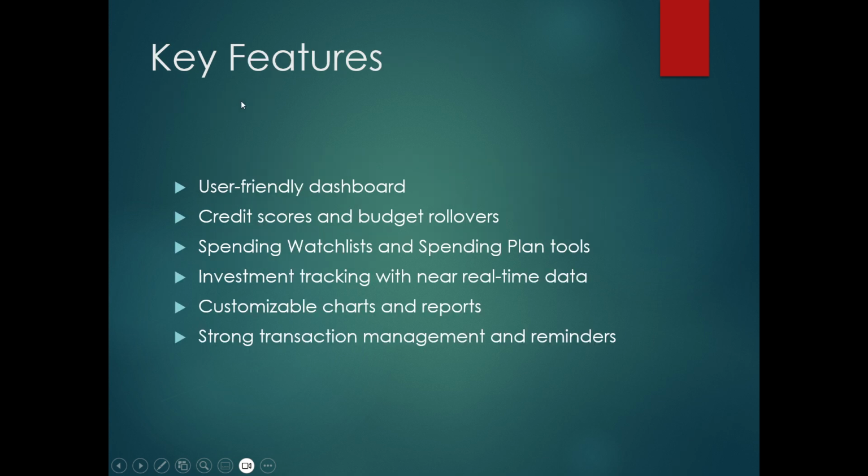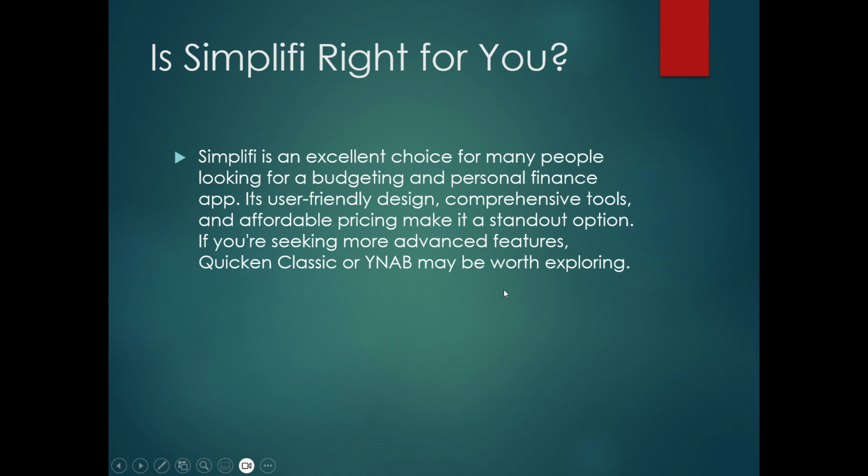Now, the key features of the Quicken Simplifi app is that it's got a very user-friendly dashboard and it overall looks great. Credit scores and budget rollovers are also included, which is of course very helpful. Now you have spending watch lists and spending plan tools, investment tracking with near real-time data, which is amazing and not many apps offer that. You have customizable charts and reports, and strong transaction management and reminders, okay?